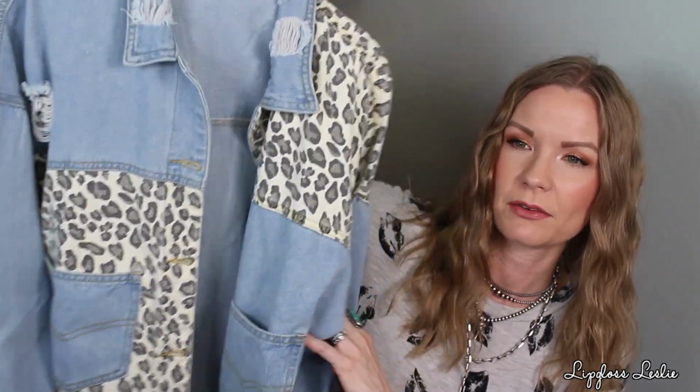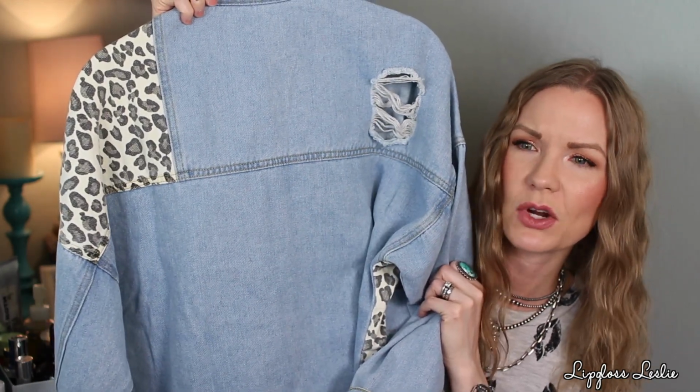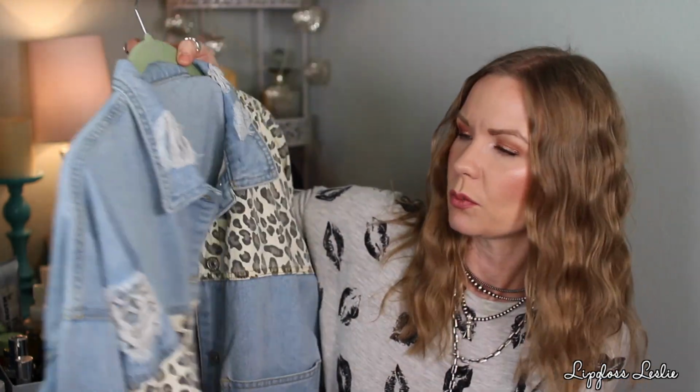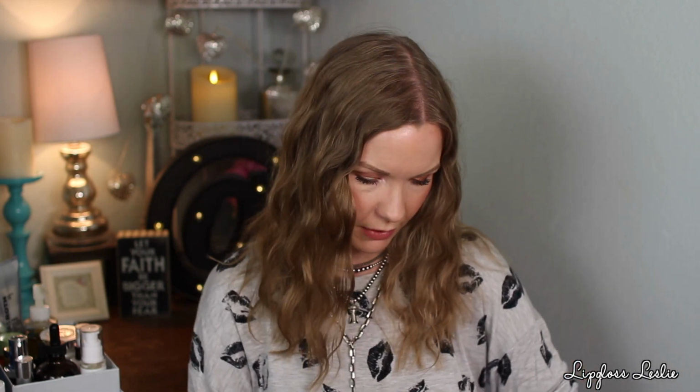This is one of my favorite finds from Amazon in 2021. I feel like the details of this are so cute. That animal print with the denim, with the distressing. It's super soft and feels very worn in. So that's something I really love about it, is that it feels like you've had it for a long time and really worn it in. It's so soft, and I like the weight of it. It's kind of lighter and just moves with you. So I've worn it a ton. I've reached for it. I love it.